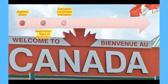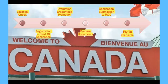And then next would be your ECE, or your evaluation of credentials. So make sure that you have the one-year post-secondary course, and then prepare the documents for submission and submit to IRCC, or Immigration, Refugees and Citizenship Canada. And you fly to Canada. If you have your spouse as part of your application and your child, then the three of you will be coming here.